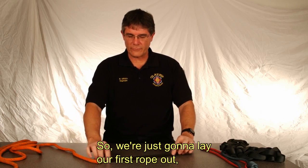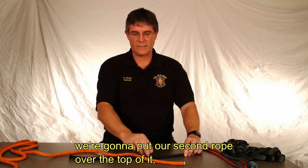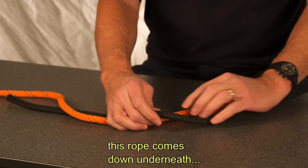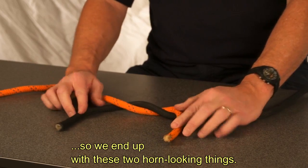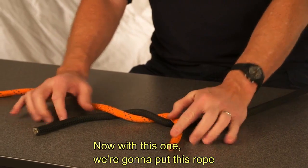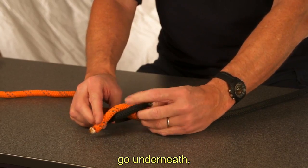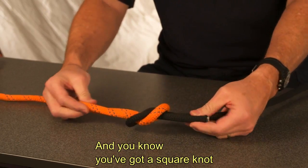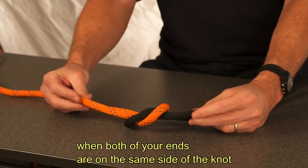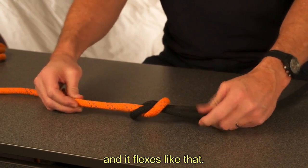So we're just going to lay our first rope out. We're going to put our second rope over the top of it. This rope comes down underneath. So we end up with these 2 horn looking things. Now with this one, we're going to put this rope over the top again, go underneath, and pull. And you know you've got a square knot when both of your ends are on the same side of the knot and it flexes like that.